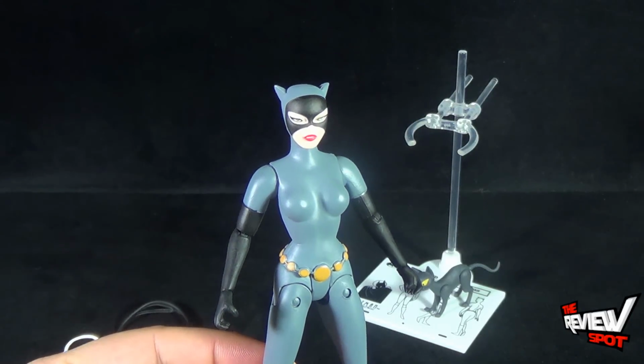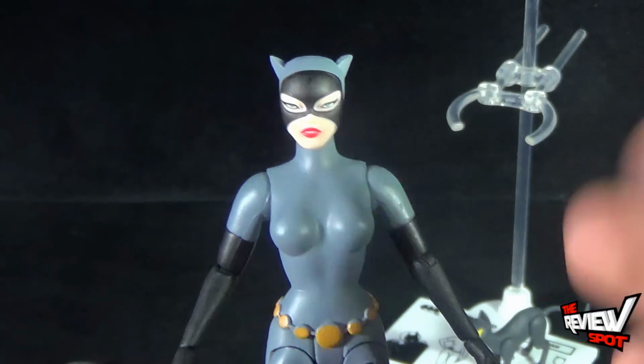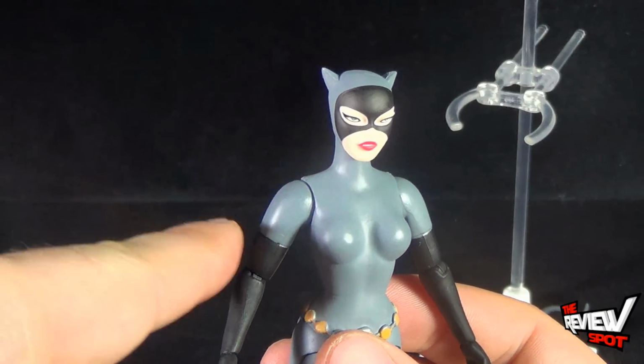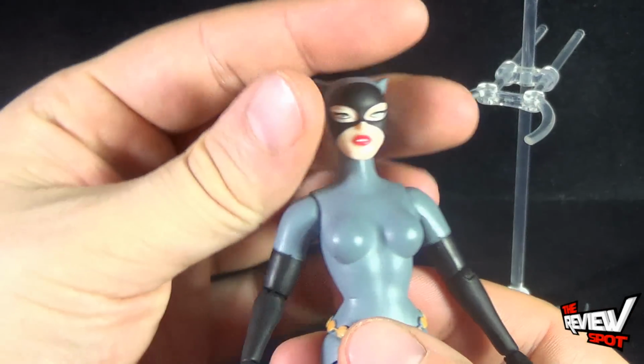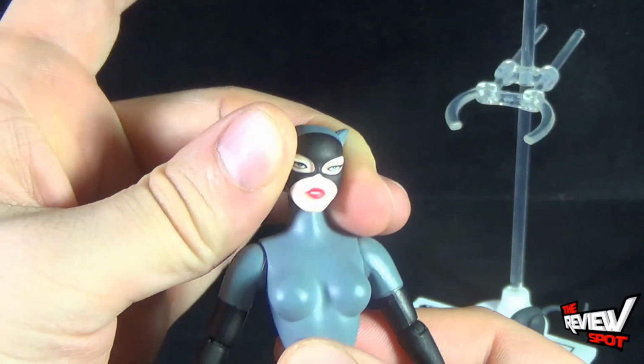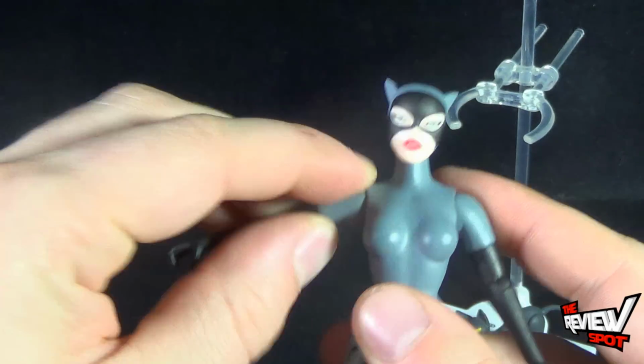When it comes to Catwoman's articulation, she's a far cry from the articulation that we got with the Kenner line, where you would have had a swivel head, swivel arms, swivel legs. Catwoman here, on the other hand, has a ball joint in the head, quite a bit of movement in the head. She has ball hinge socket shoulders.